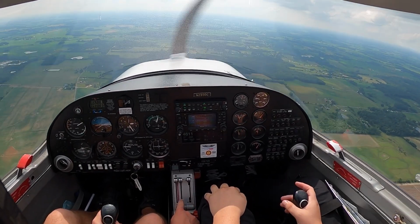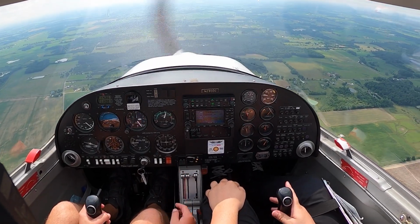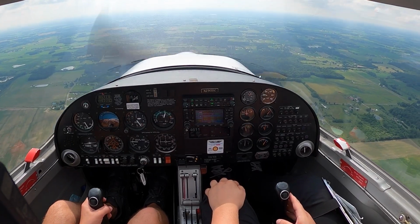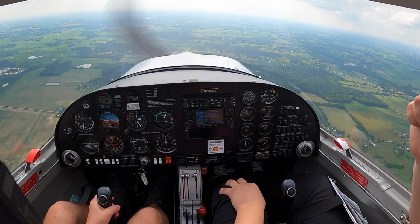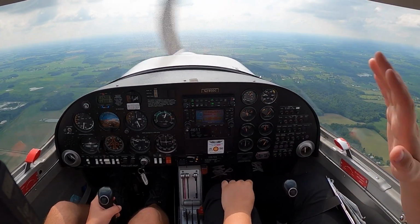Push forward. Release back pressure. Flaps take off. Yeah, I like how you went full throttle first right away. I would say the biggest thing to change with that is you want to get that nose down. Nose down, break that angle of attack.